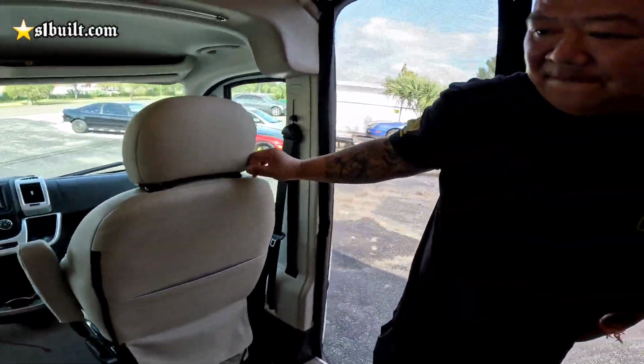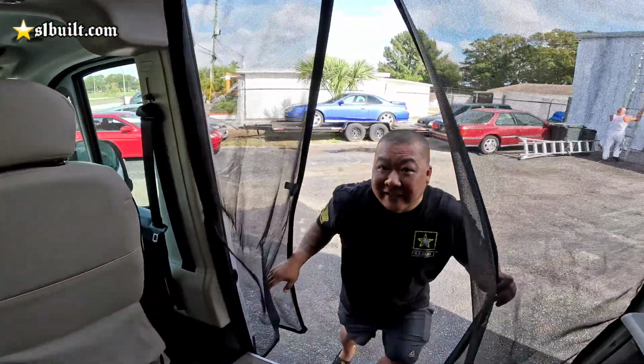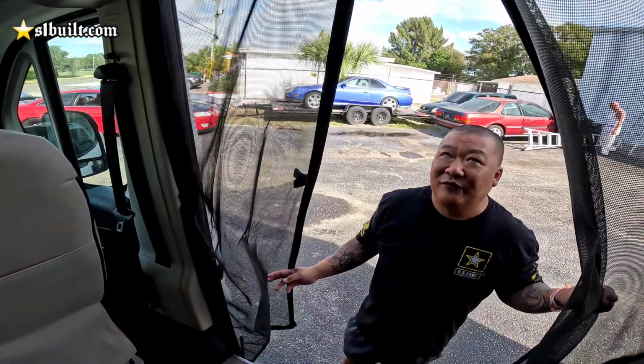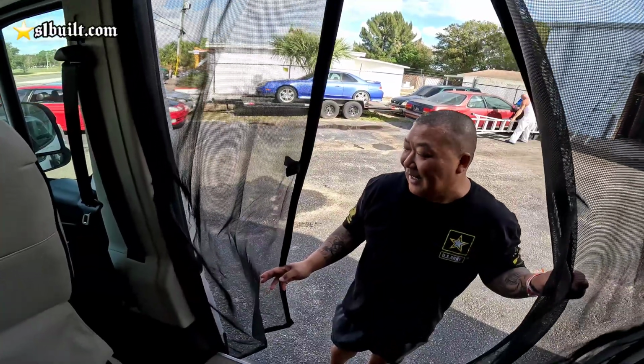Is it 4x4? No, I wish it was 4x4. It's 2-wheel drive. Do they sell these in 4x4? Yes, they do. It's another $50,000 to $80,000 more. So it's like a really rugged 4x4. You can go anywhere. Yeah, it costs a lot.